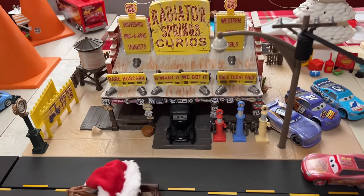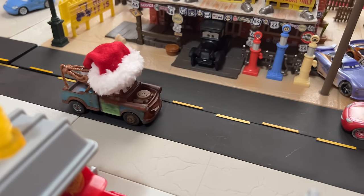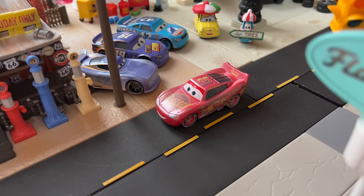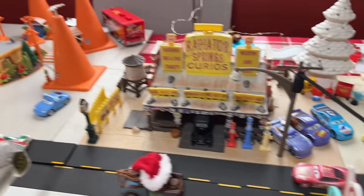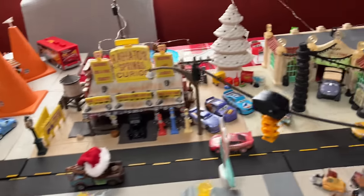Anywho, over here at the Curio Shop, there's not much going on besides Mater coming down the road with the Santa hat. And you got Lightning McQueen, of course, and that's the beach racer, but you can't even tell that it's the beach racer. Kind of looks like a snowy racer. Same thing with those next gens I'm using right there. Those are the beach racers. I bet you didn't even notice.